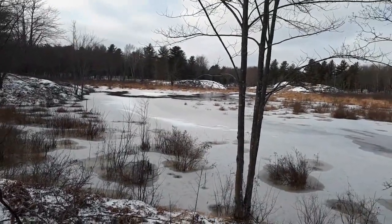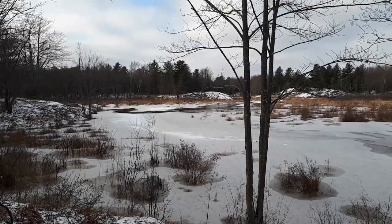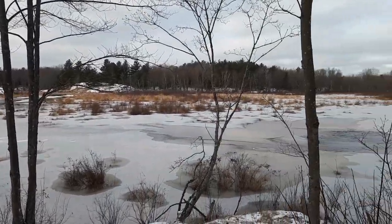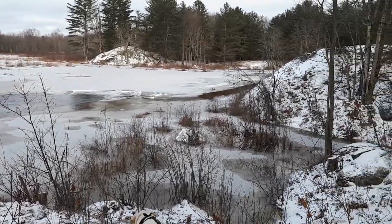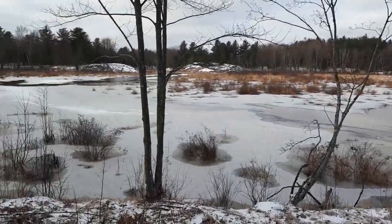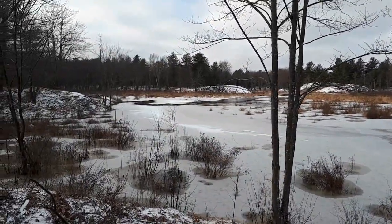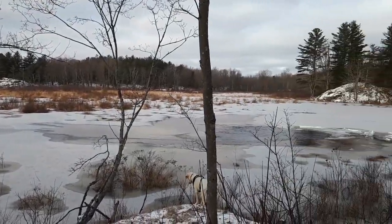So here's the conditions of the creek. Sorry, creek. After the wonderful rain and ice and snow. Well, I'm not even going to call it snow. There's just enough to give a light dusting over everything.